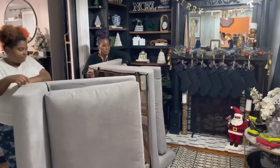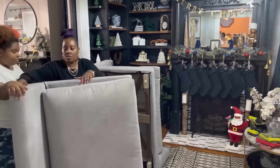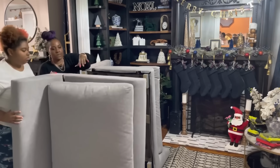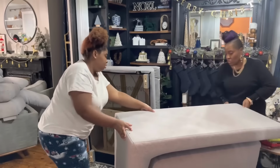I even like the bottom of it, because I know my cats like to scratch the bottom of the furniture, but with this, it's like a net, so they're not scratching. And on top of that, the furniture is so low to the ground, they can't even get under the furniture. That is another win.